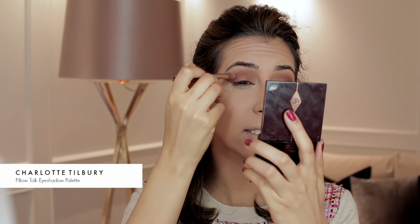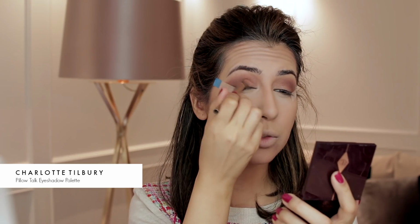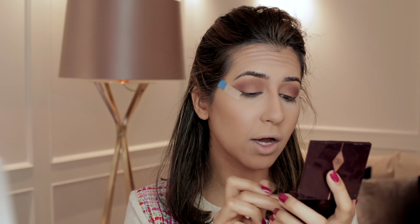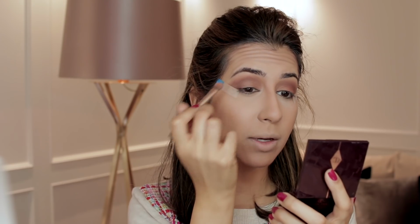And then I'm going to go in and use the glitter rose gold shade on the Charlotte Tilbury one and just add it to the center of my lid. You can do this with fingers, but I just prefer to do it with a brush. I find it a bit less messy, but you do need to go in a few more times. With a finger it's a bit easier, and that's just added the perfect amount of glitter.